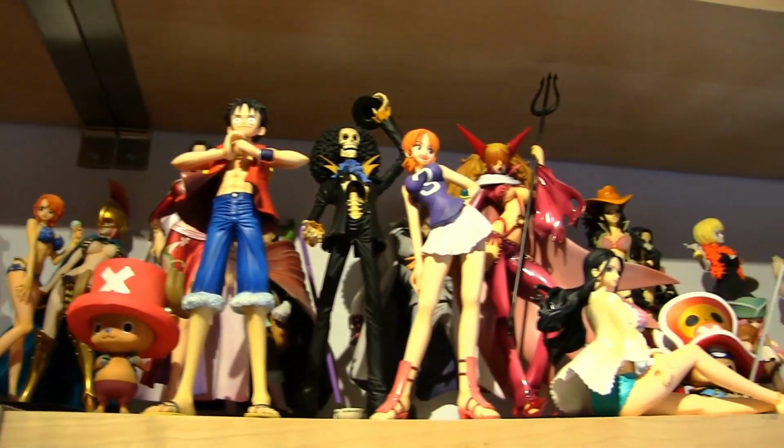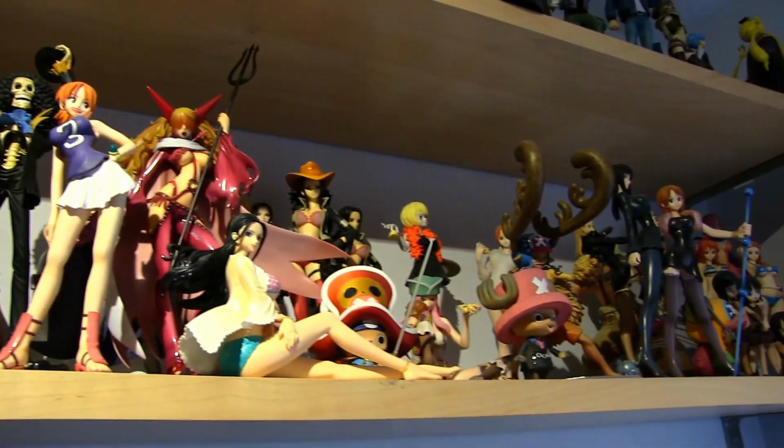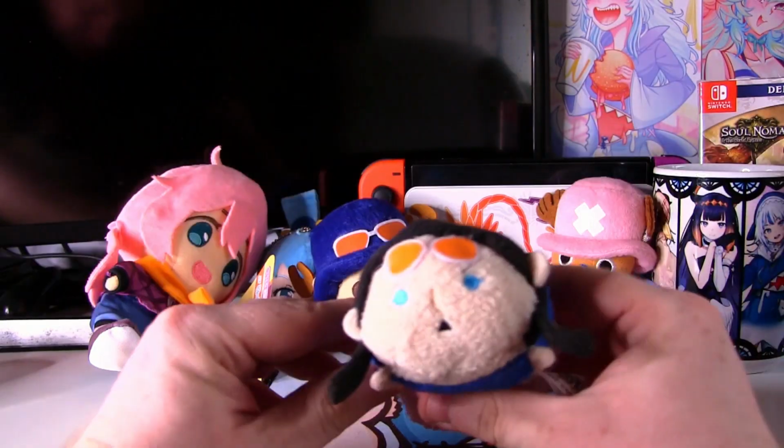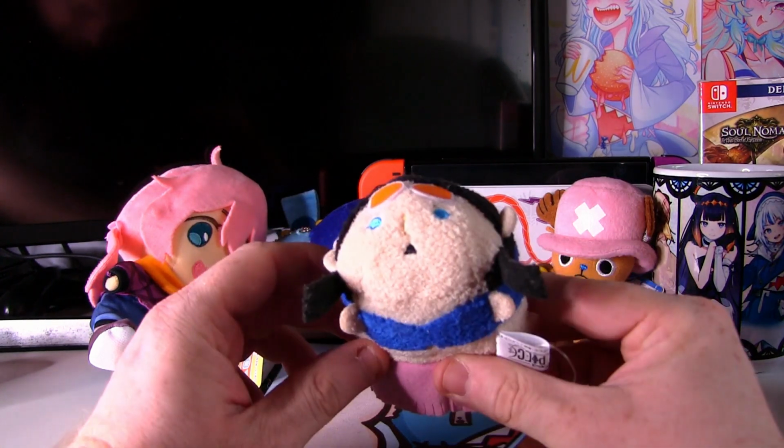I have been collecting One Piece figures for some time now, from the normal to the bizarre. Welcome to the Anime Collector, and I thought I'd share with you some of my One Piece collection. And today, what are we going to look at? Plushes. From the old to the cute to the popular. It's a sausage.